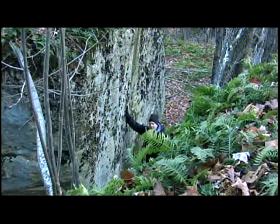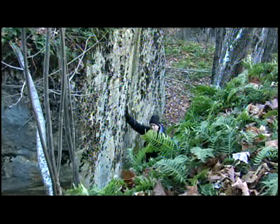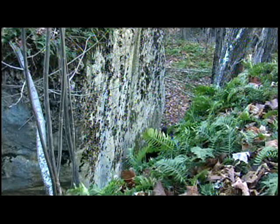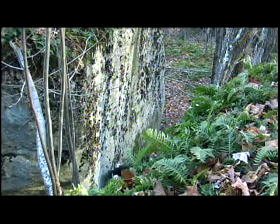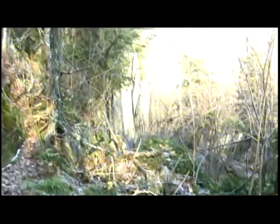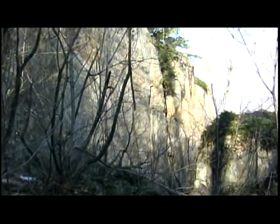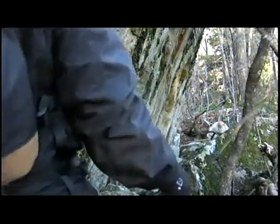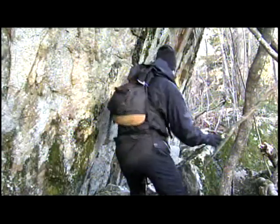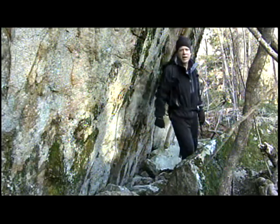So these natural rock outcroppings and formations were just the thing that the geologists were looking for in the early part of the 20th century as they mined quarry here on Mount Ascutney. This baby's pretty big. I don't know how much it weighs, but it must be heavy. So let's see if we can find our way up to the top of this. Drop a tarp from here, make an ideal shelter for the night.